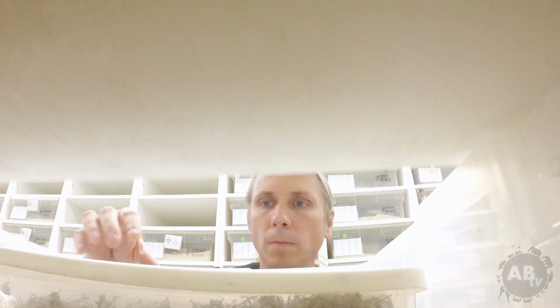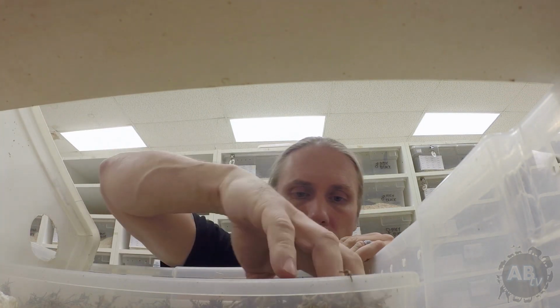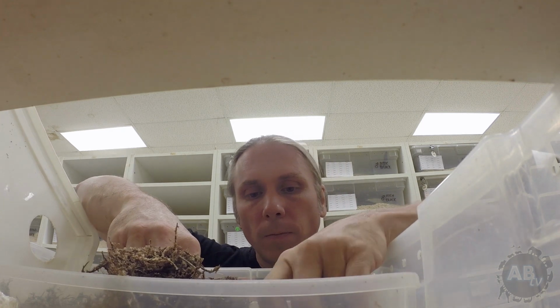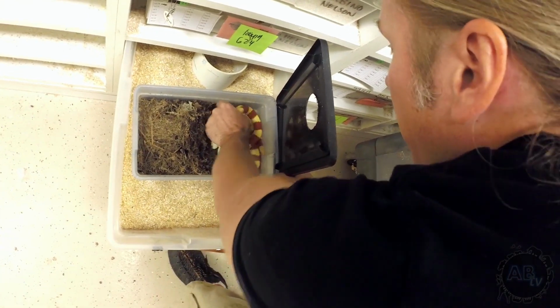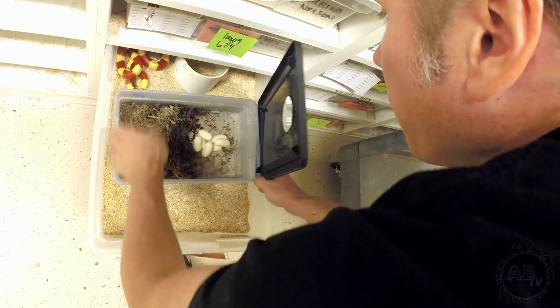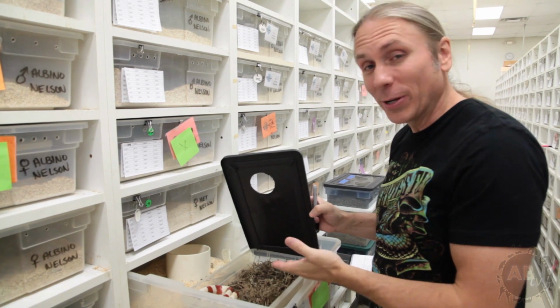So basically, it's just a matter of checking each and every snake that has a lay tag or a nest box in with it. And what you have to remember here is that we've been working all year just for this opportunity to see a good clutch of eggs. In a lot of cases, and here we go, another clutch.